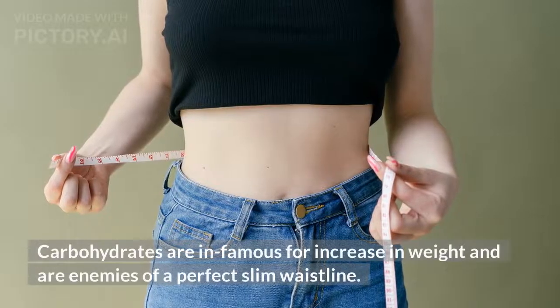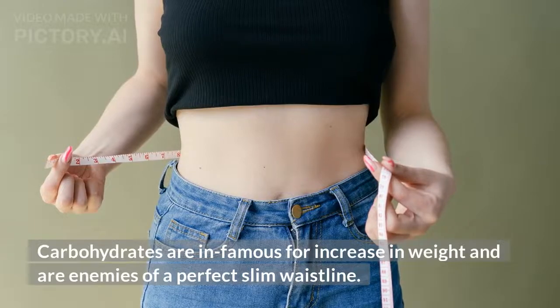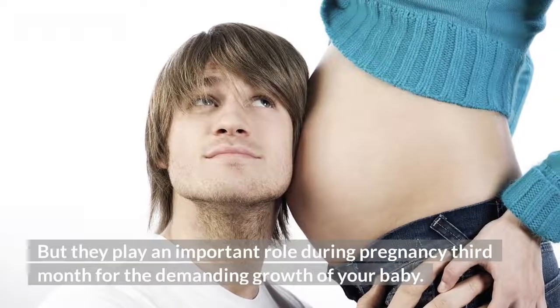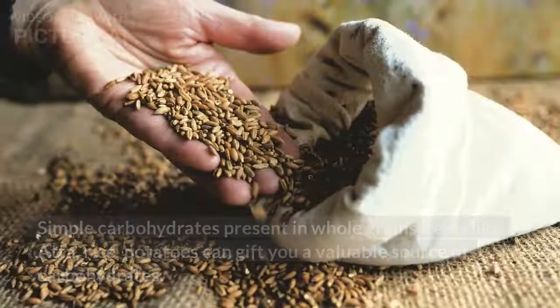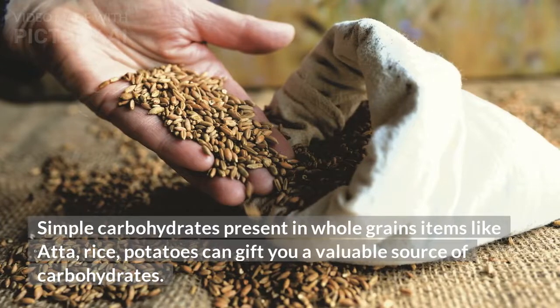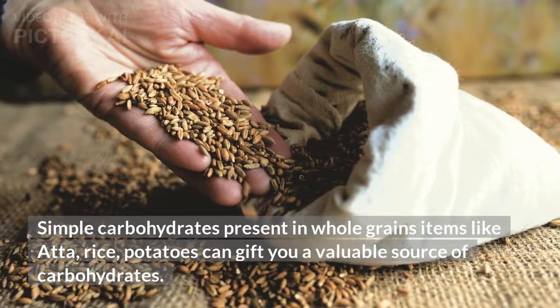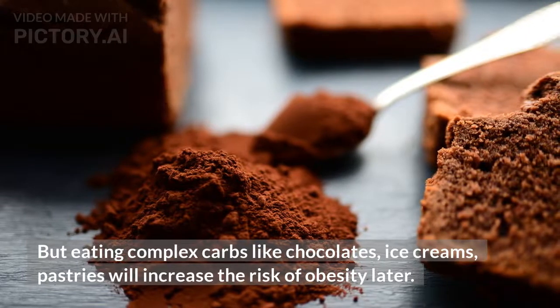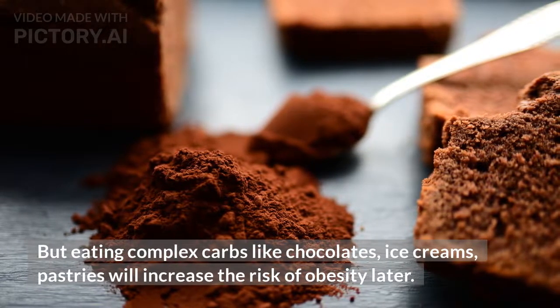3. Intake of carbohydrates in the third month of pregnancy diet. Carbohydrates are infamous for increase in weight and are enemies of a perfect slim waistline. But they play an important role during the third month of pregnancy for the demanding growth of your baby. Simple carbohydrates present in whole grain items like atta, rice, and potatoes can give you a valuable source of carbohydrates. But eating complex carbs like chocolates, ice creams, and pastries will increase the risk of obesity later.